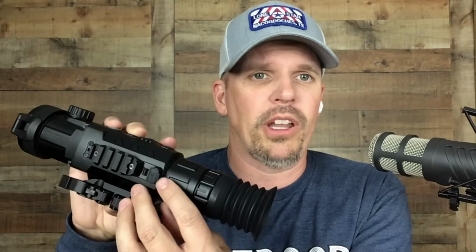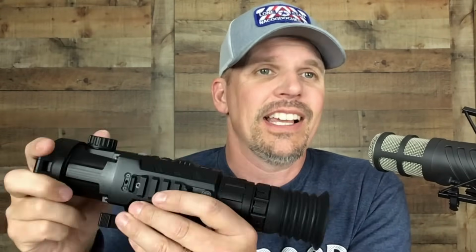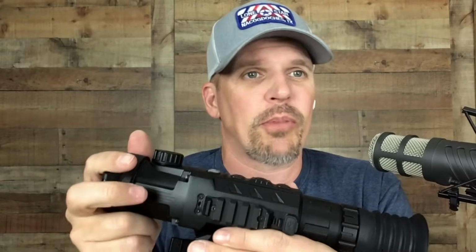Yep. And it will plug in USB right here. It does not require any other battery source. It pulls its battery from the scope. It integrates into the scope. So this isn't a laser rangefinder where you got to look at another screen or display. It fully integrates into the software of this scope. So, again, this is optional. That to me, that's what makes this scope a little better value.